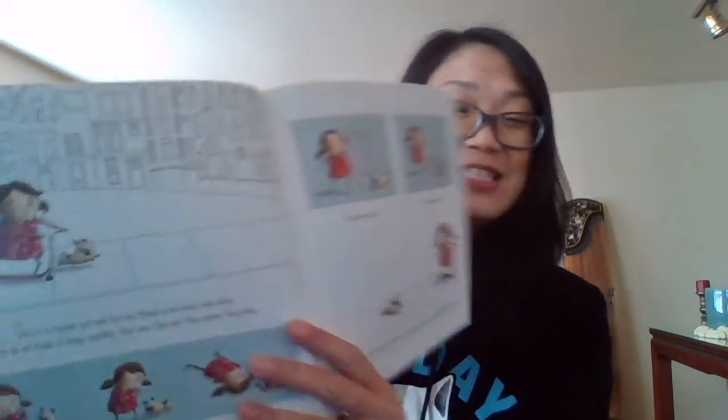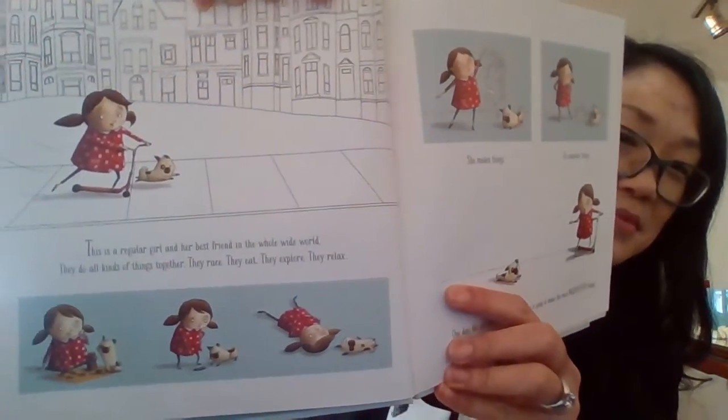Let's see. For all the little perfectionists of the world. This is a regular girl and her best friend in the whole wide world. They do all kinds of things together. They race, they eat, they explore, they relax. She makes things. He unmakes things. One day, the girl has a wonderful idea. She is going to make the most magnificent thing.